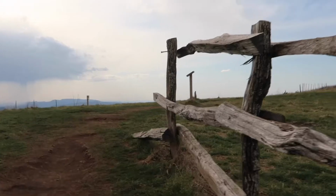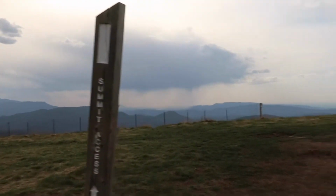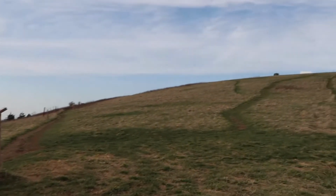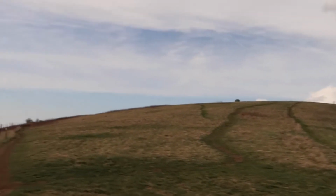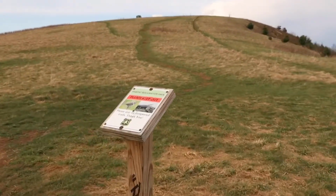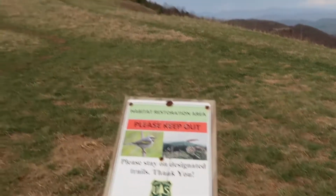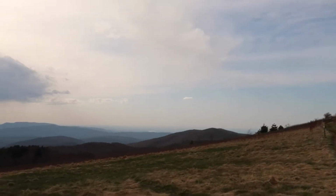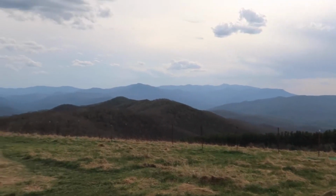Here we are, summiting, summit access, straight ahead. So we're gonna work our way all the way up there, and that would be the summit. Ooh, excuse me, Max Patch. Let's see what we got here. Habitat restoration area. That's all the grass for the birds. But we're not to the top, but we're getting there.